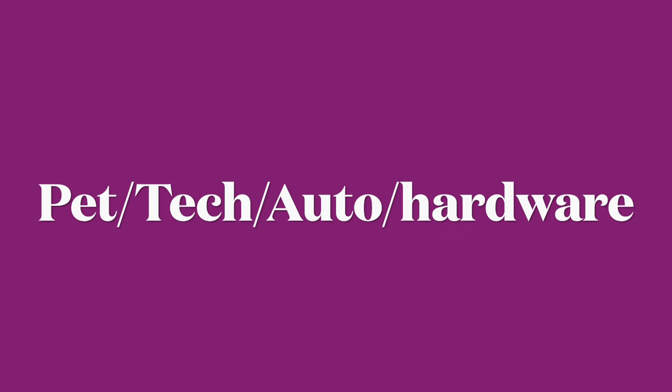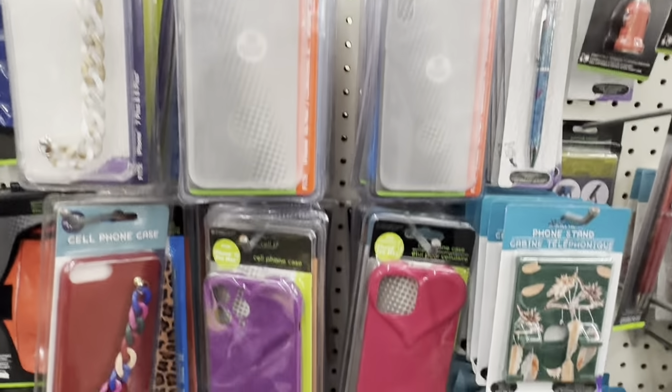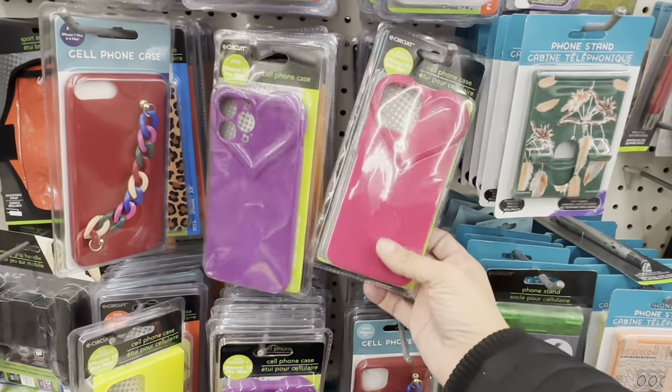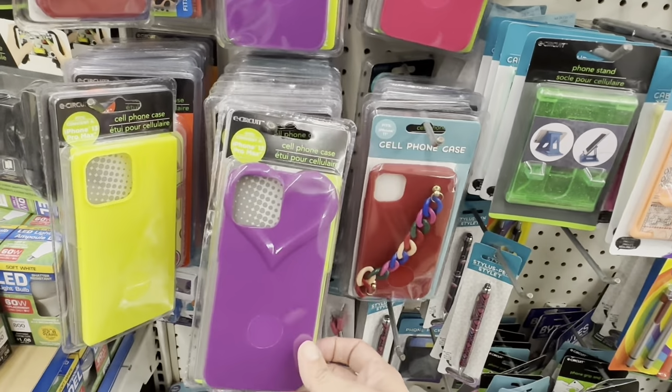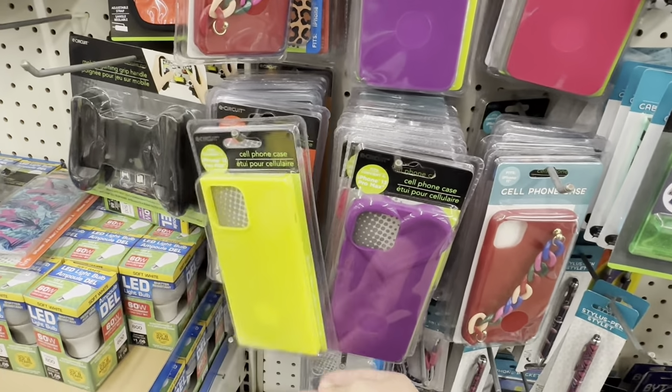And now we're going to move over to Pet Tech Auto Hardware. You know the aisle. I'm seeing some really cute new phone cases, these neon ones with like hearts on the back. The biggest I can see, the newest I can see, I'm sorry, is iPhone 13. But these are definitely cool new additions.